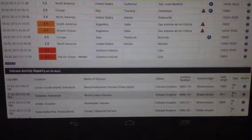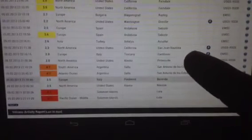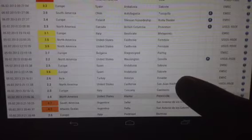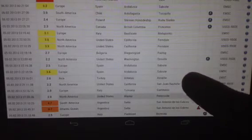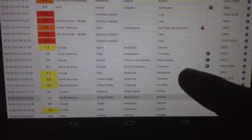5.1 Solomon Island, 2.5 United States, 4.7 Atlantic Ocean, Argentina on top of volcano. Remember, I put warnings and watches out for that too. 2.0 Alaska. A 2.0 Europe on top of volcano. 2.2 North America, California. 2.2 North America, Washington State. 3.5 United States, California. 3.1. That's on a super volcano. They're not talking about that. 2.3 Canada, British Columbia.